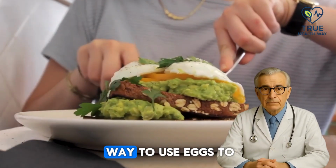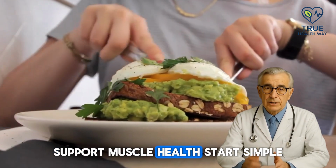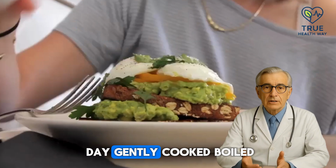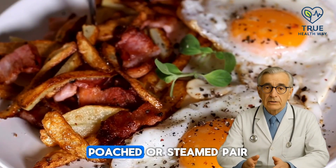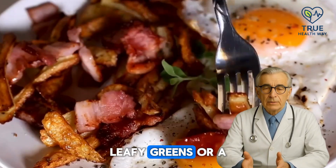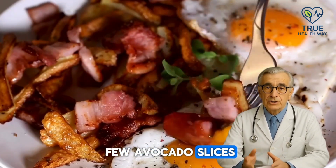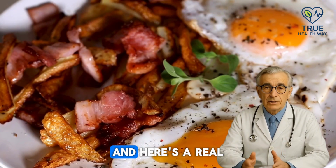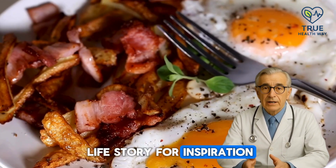So what's the best way to use eggs to support muscle health? Start simple. 1 whole egg per day, gently cooked, boiled, poached, or steamed. Pair it with whole grain toast, leafy greens, or a few avocado slices for a balanced breakfast that truly supports your body. And here's a real-life story for inspiration.